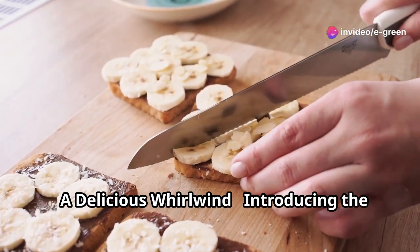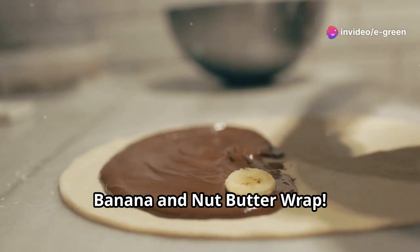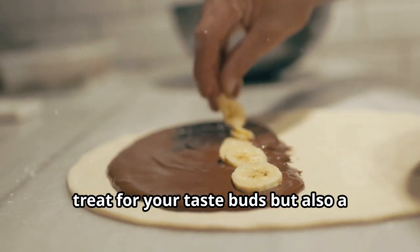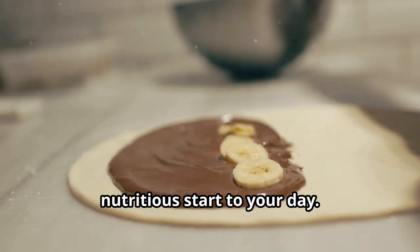A delicious whirlwind, introducing the banana and nut butter wrap. This delightful creation is not just a treat for your taste buds, but also a nutritious start to your day.